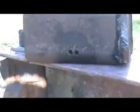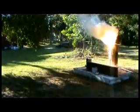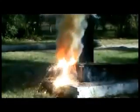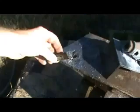Can Thermate cut bolts? I guess it can. But what if just the head of the bolt is exposed rather than the nut and the threads? Can Thermate be configured to cut just the bolt head? I guess it can. And without any evidence on the other side.